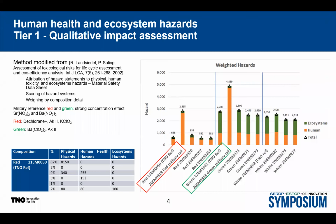But if you see here for the red color, for example, this bar has a certain value, so almost a value of 3,000. It says something, and our reference was much lower, so below 1,000. We knew that already, we anticipated that. We've made variations to it, so the score of the hazard statements is less than 1/3 of the military reference, so we were happy with that. The same you can do for the green composition, and you can also compare the red and the green, because you have a mechanism to compare. So this confirmed that we were on the right way to start with these nitrocellulose-based compositions.